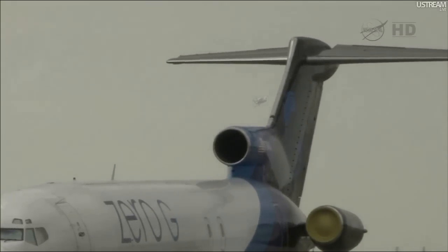I've only seen a space shuttle on top of the SCA on 1 occasion. I'm not sure exactly, but Endeavour, Discovery, or Atlantis came over Houston several years ago on its way back from Edwards, and it's a sight to see. Absolutely. I think this is the first time I've seen it.